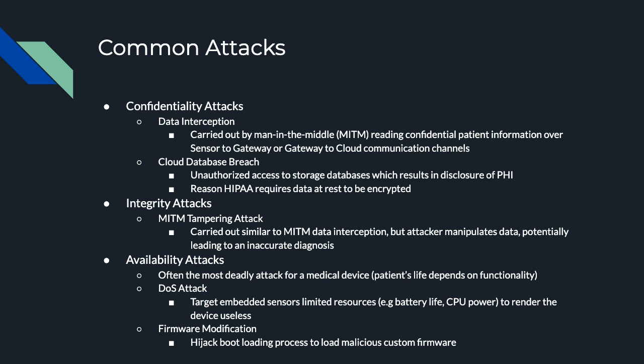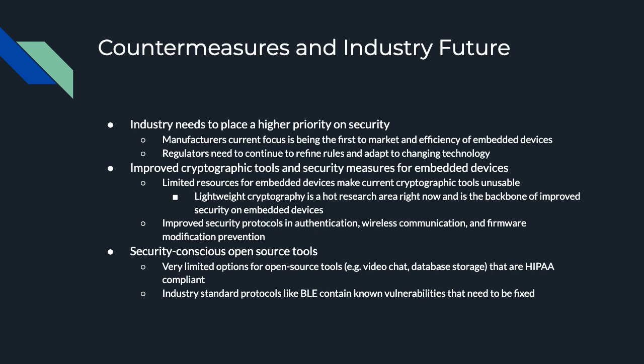Another kind of availability attack would be a firmware modification, where, as said previously, once you have your own firmware on there, you can make it do nothing. You can make it exploit patient data. So that would probably be the worst kind.